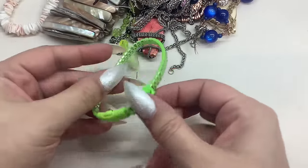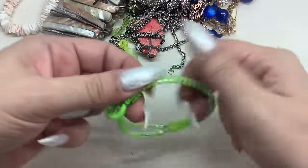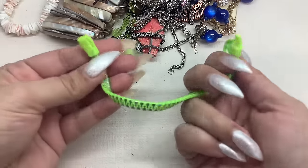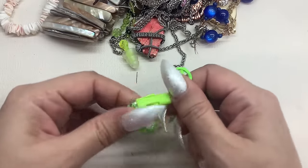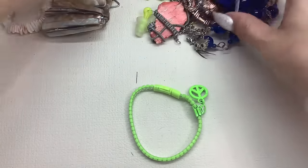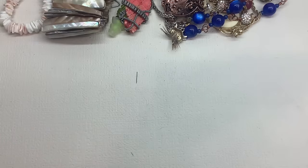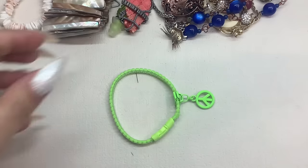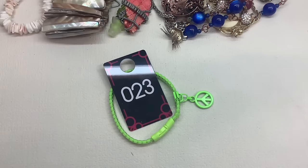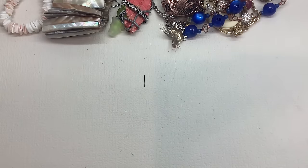We have this. This is actually kind of cool. Look. Huh, isn't that neat? That's pretty cool. And it has a little peace sign. And you open it like that. That's actually cute. All right, do we have any other neon things that we can put with it? I don't really see anything, so we'll just sell this. It's in good condition. It is 6 3/4 inch, and it'll be number 23, and it'll be $3. That's actually really cool. $3, number 23.